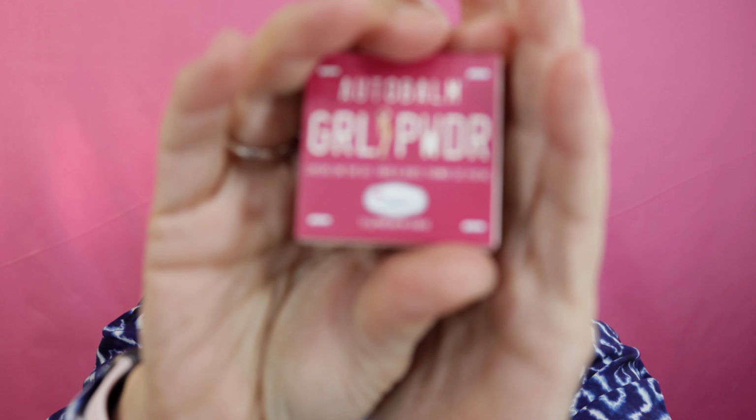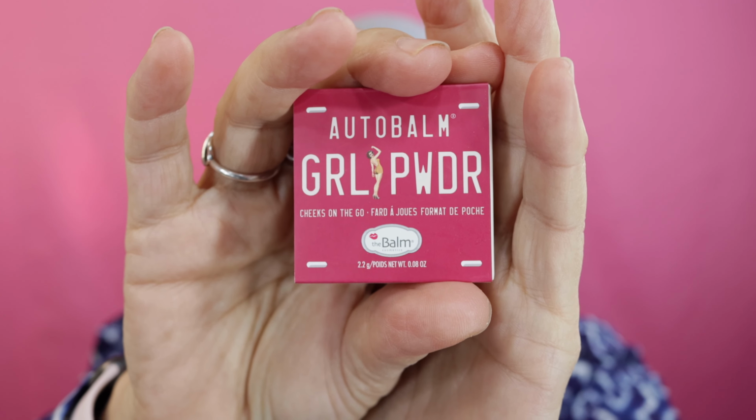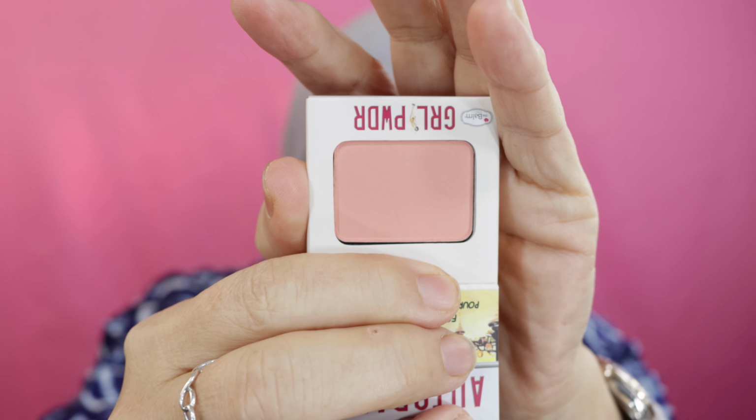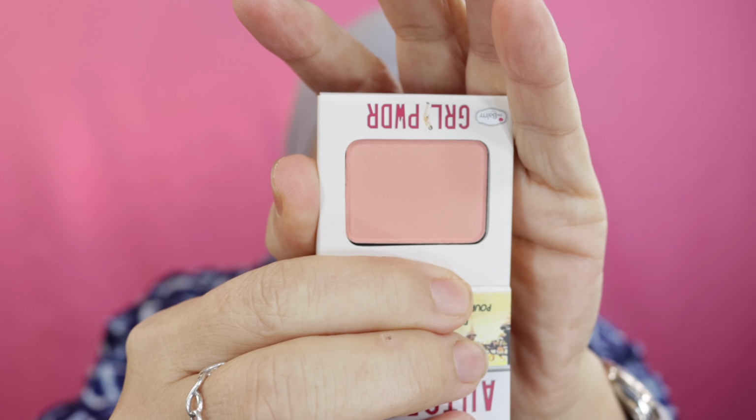So, yep, that's that. And then the next one, oh, I have this one, I think. Unless it's by Autobalm Girl Power. Girl Power. And this is by The Balm. And usually, like I was saying before, I take these out. I depot them and put them in my, I forgot what you call those again. The Z palettes, yeah. Yep, there it is.